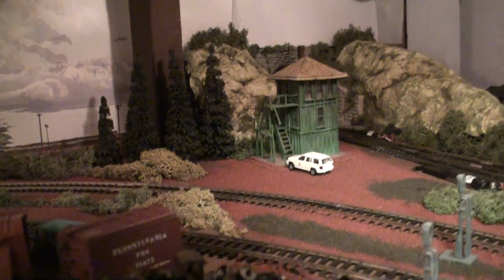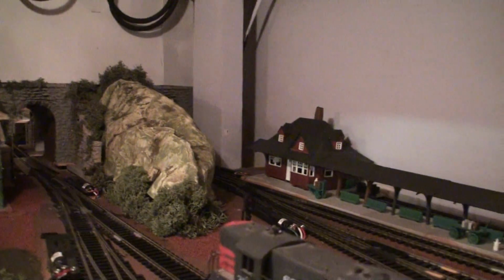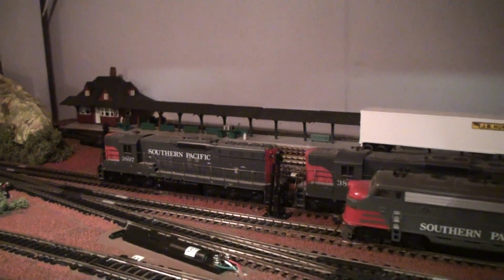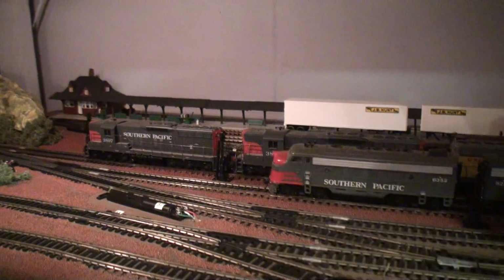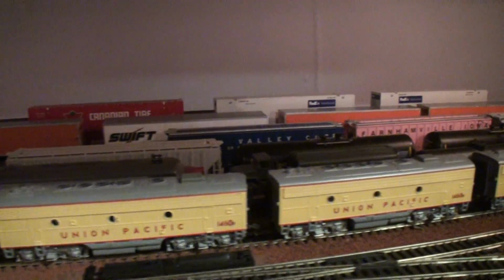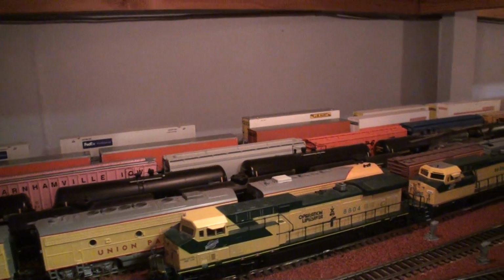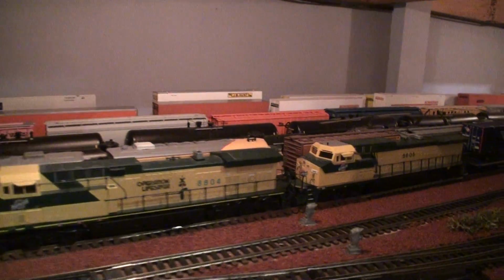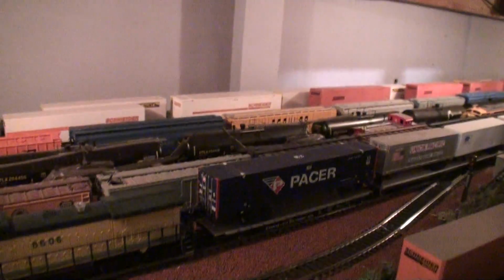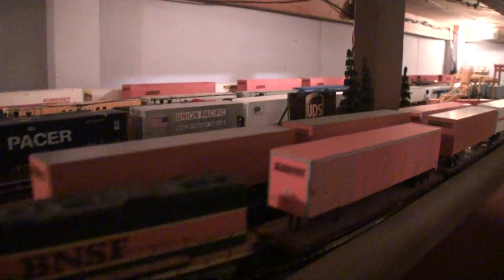You're looking at the connection between the UP division and the Junction division there. The far track is the inbound, and then the closest track by the tower is the outbound. This is our version of North Platte Yard on the UP. Of course, we call it Mud Flats, but that's the way it goes. These are trains ready to go. We also have a terminal here for Schneider and another terminal down there for UPS.